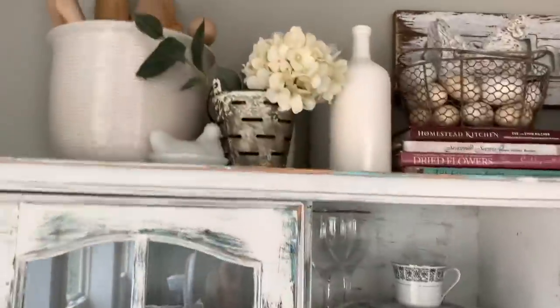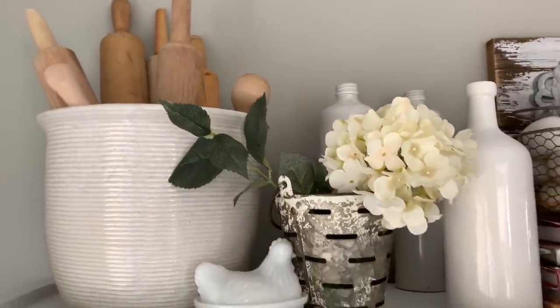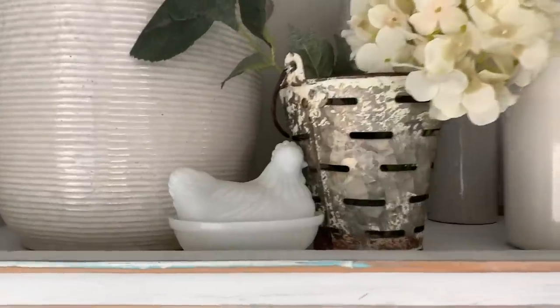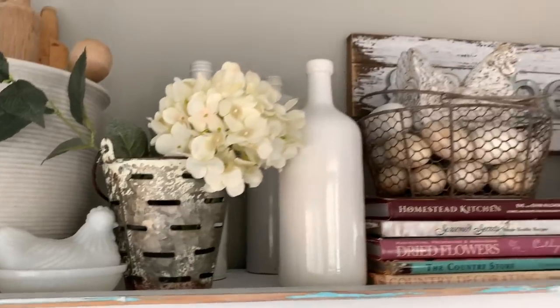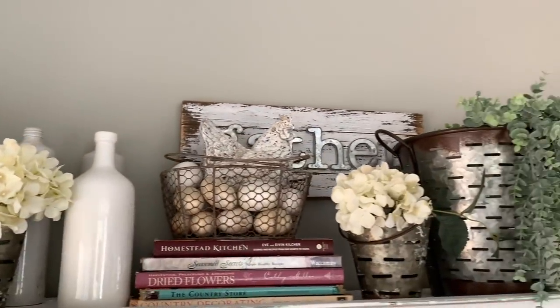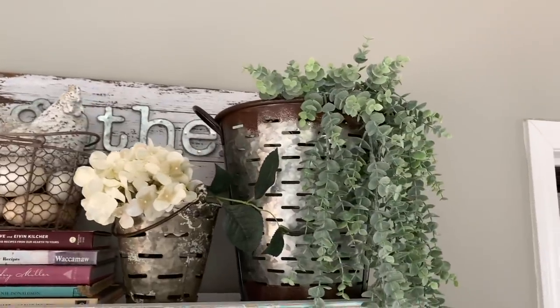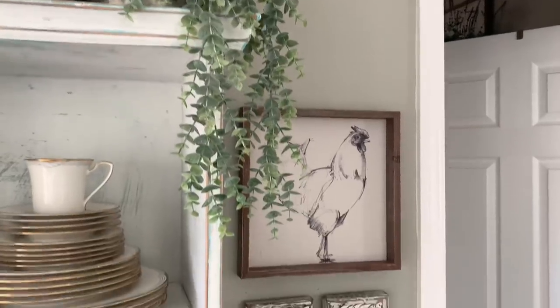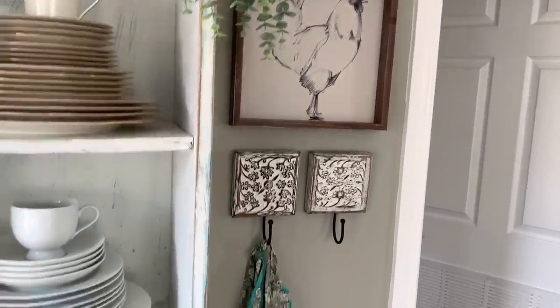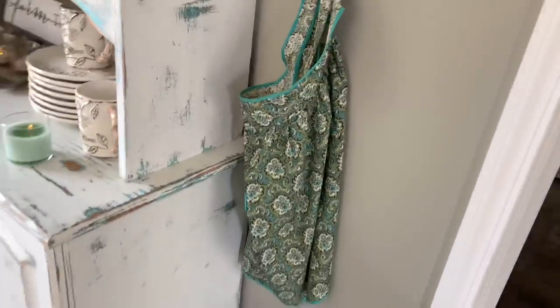Let's see what's up here. Here's some rolling pins I've kind of collected. My friend Terry gave me that. That was her mom's. Here's some more of that greenery that I got from Hobby Lobby that I'm just in love with. This is an old vintage apron that I got from Antiques in the Garden one year.